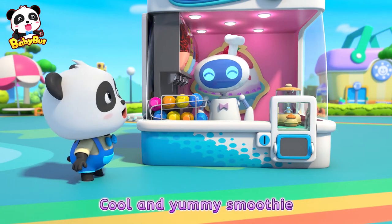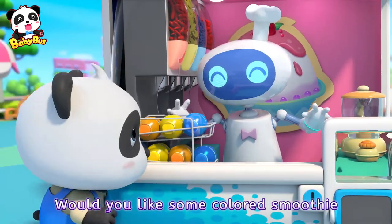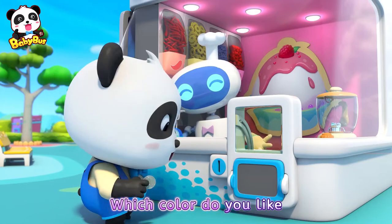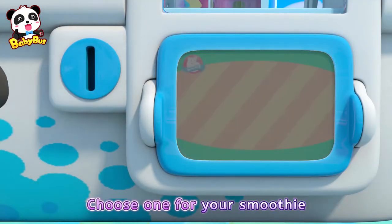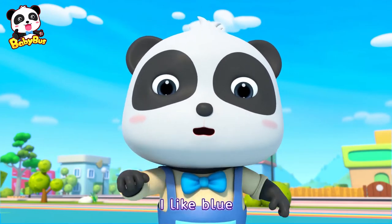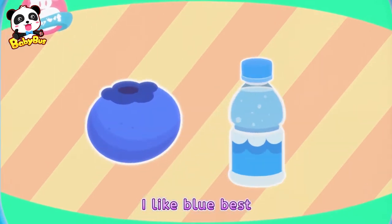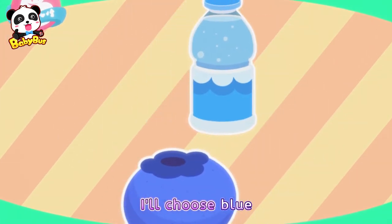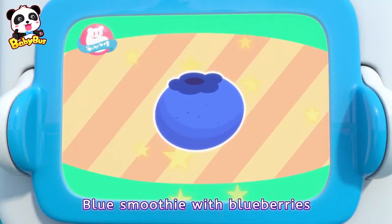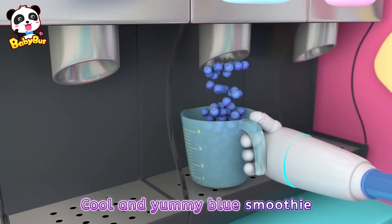Cool and yummy smoothie. Beep, beep, beep, smoothie robot. Would you like some colored smoothie? Yes, please. Which color do you like? Choose one for your smoothie. Aha, I like blue. I like blue best. I'll choose blue. Right away! Cool and yummy blue smoothie.